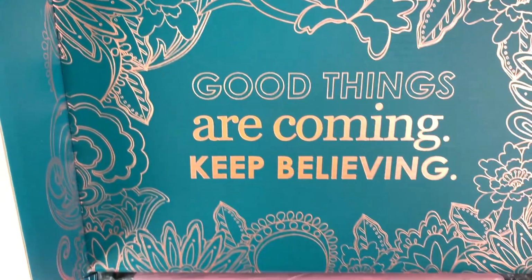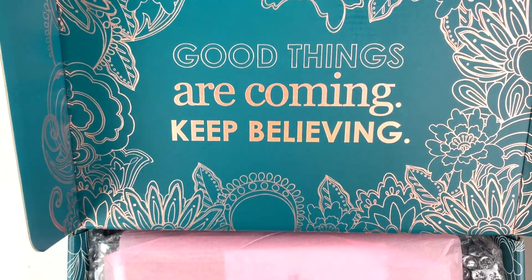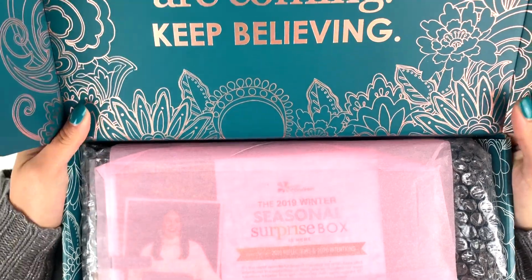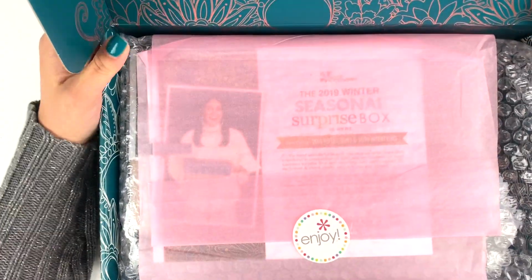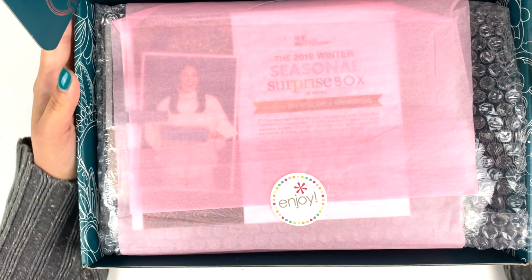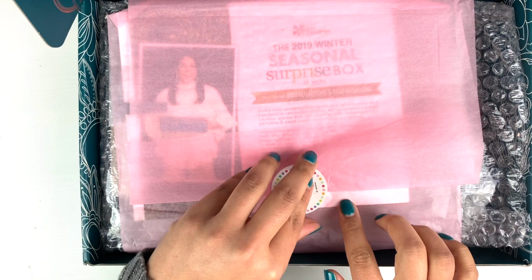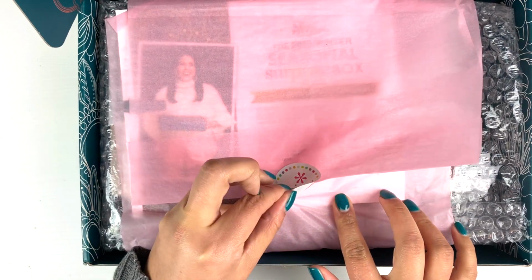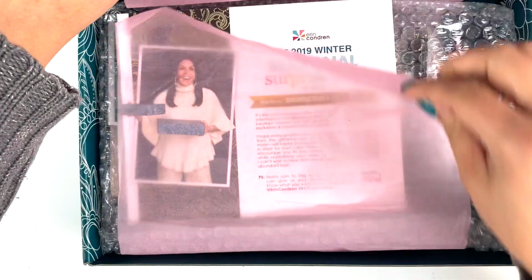As always, with every seasonal surprise box, it comes in a beautiful box with a quote, which is also reversible. So you can turn this inside out and use it for other things like gift giving or anything else that you might like to use it for. The box comes with its signature wrapping from Erin Condren that we've all come to know and love.